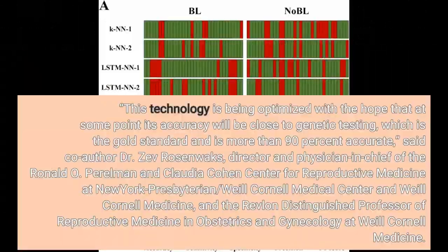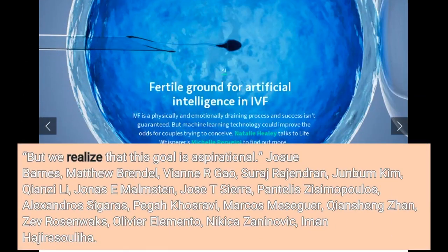This technology is being optimized with the hope that at some point its accuracy will be close to genetic testing, which is the gold standard and is more than 90% accurate, said co-author Dr. Zev Rosenwachs, director and physician-in-chief of the Ronald O. Perelman and Claudia Cohen Center. But we realize that this goal is aspirational.